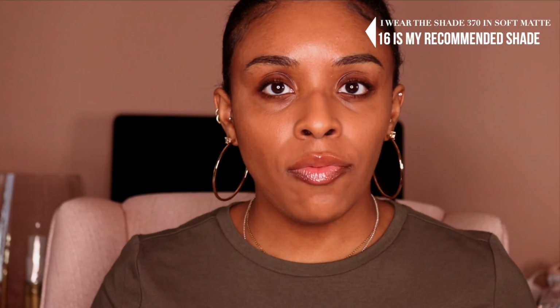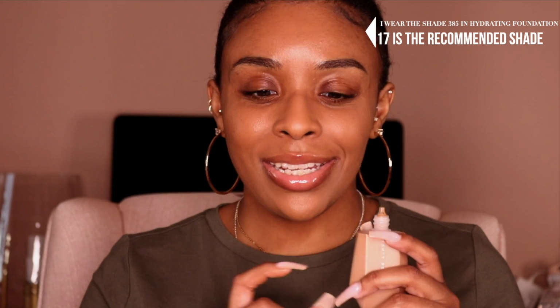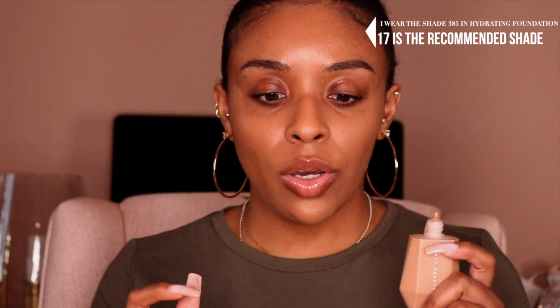Another reason I also chose 17, like to buy 16 and 17, is because I wear 370 in the soft matte foundation, but in the hydrating foundation I wear 385. 17 is said to be for shade 385, so it makes sense that this is actually working for me. And this looks pretty good.